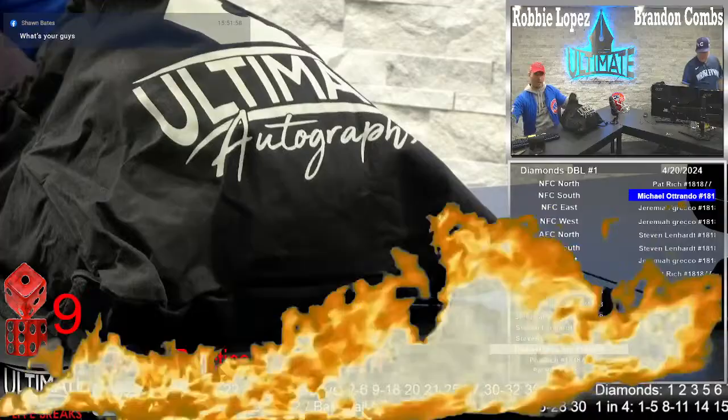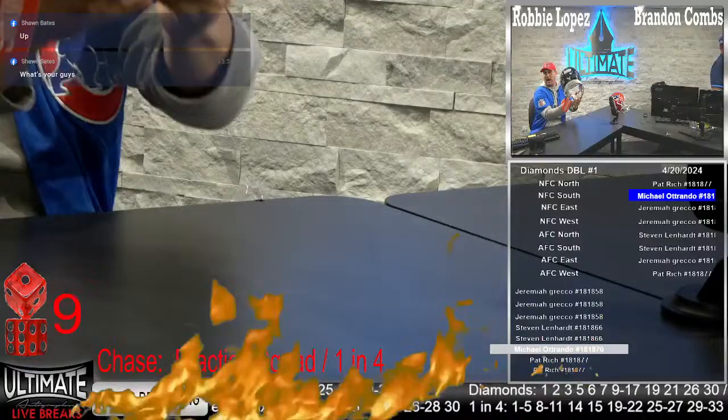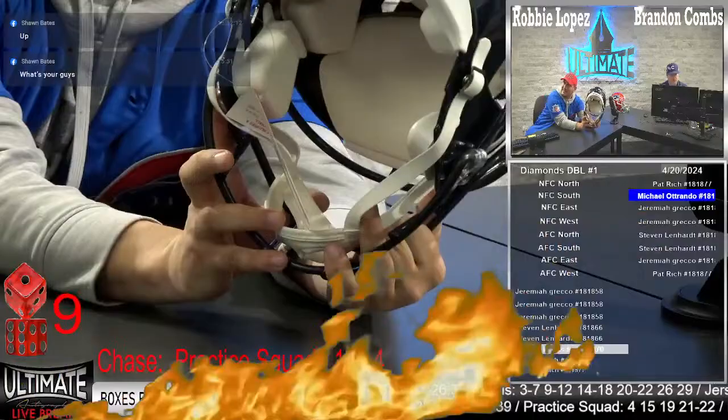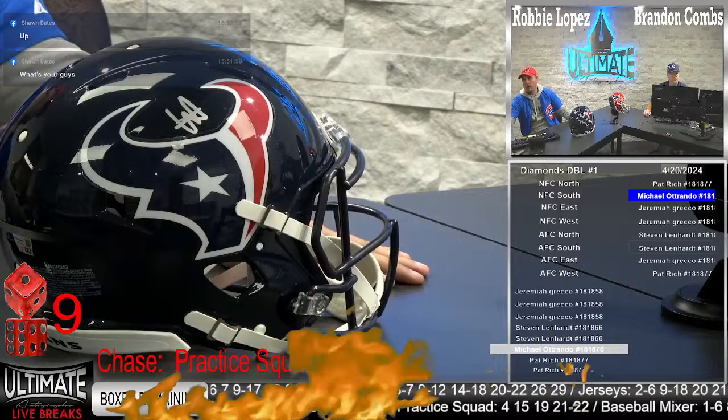We've got ourselves a secondary hit coming out in the AFC South. Mr. Will Anderson on the Houston Texans. There it is. Fanatics cert on the back. Authentic inside. AFC South. Steven Lenhart is taking home Will Anderson on the authentic standard Houston Texans lid.